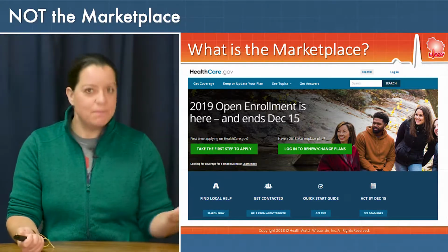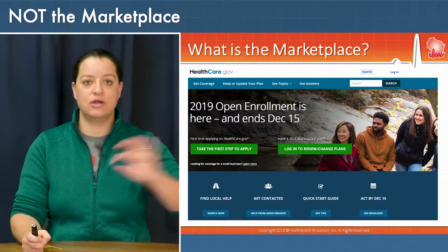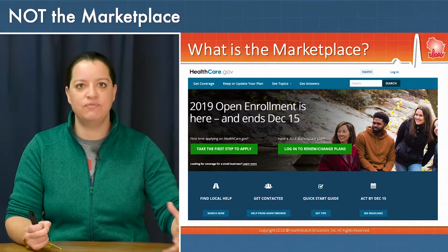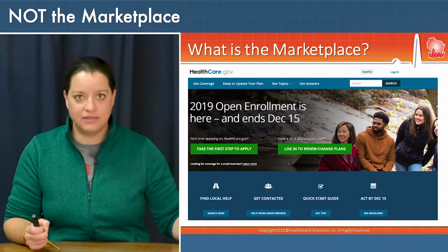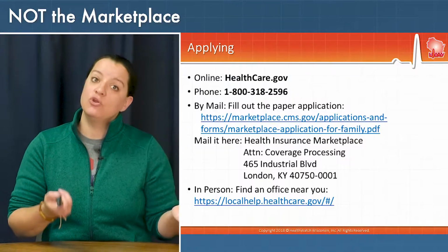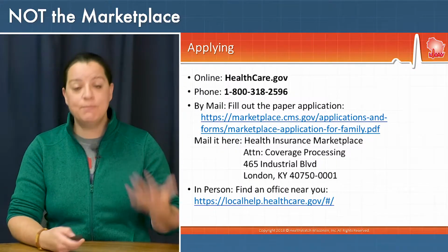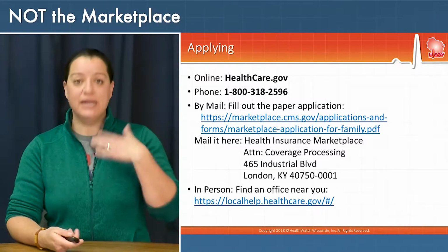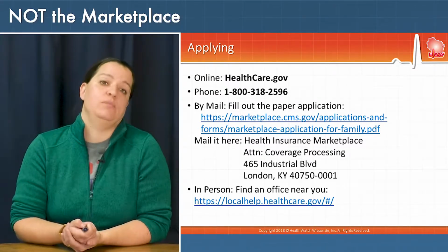Now, the image of the people or some of the background imagery might change from time to time. They might change their slogan to say time is running out as we get closer to December 15th, but remember, you're looking for Healthcare.gov as the link that you want to use, and you will see that right on the screen when you get there. There are other ways to apply for coverage. You can use the 1-800 number, you can send a paper application, and in the notes below we'll give you some instructions of how to do that. But Healthcare.gov is the site you can use as your landing page to find more of that information as well.